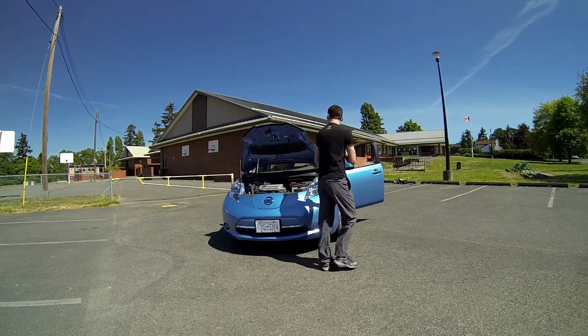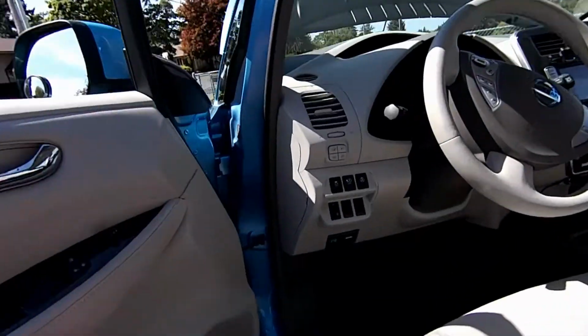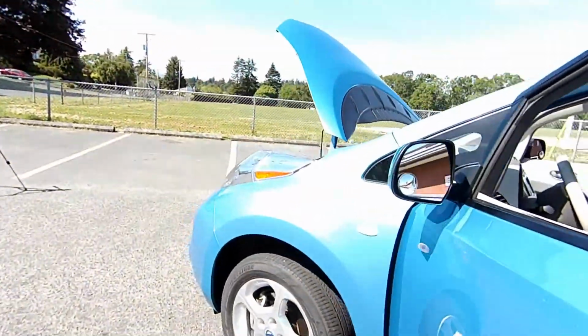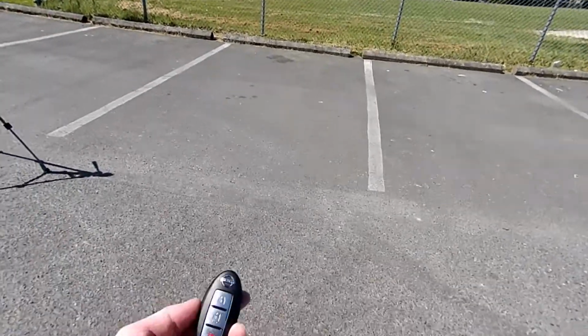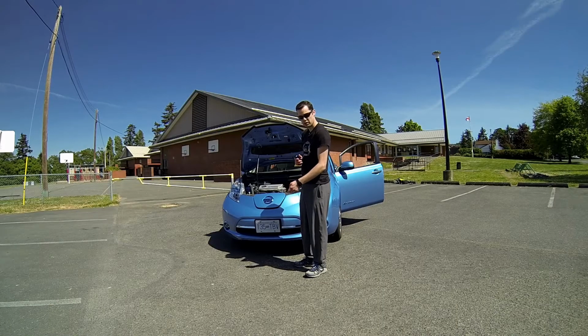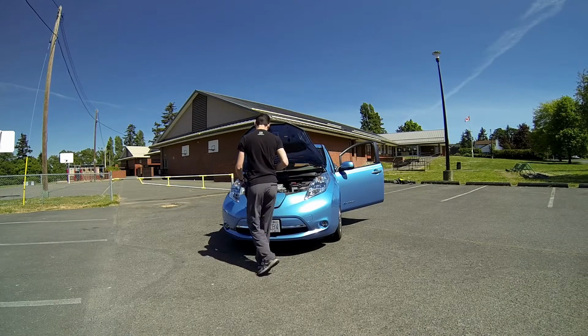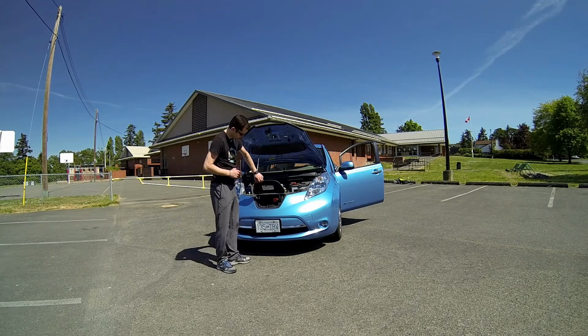Now, another important thing to look at, if we go back in the car, we're going to pop the charge port. On 2013 trims and newer, on the key fob itself, there was an extra button to electronically open that. That's not an option in 2011, 2012. It's just little things that might make you appreciate the car a little more.